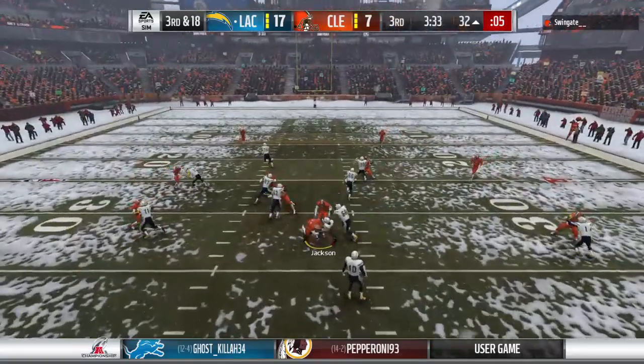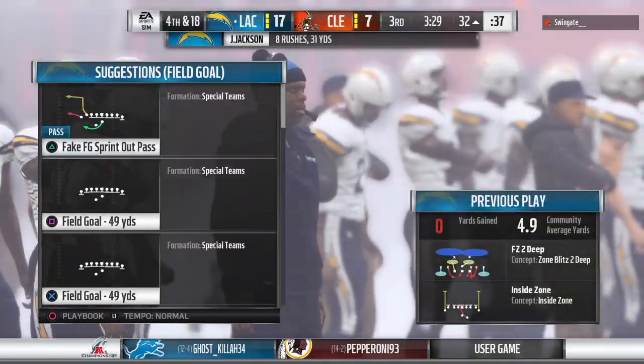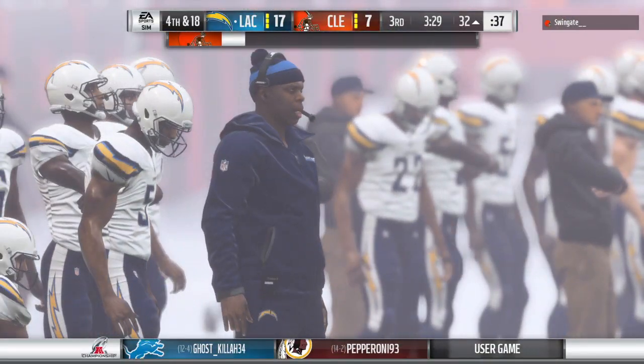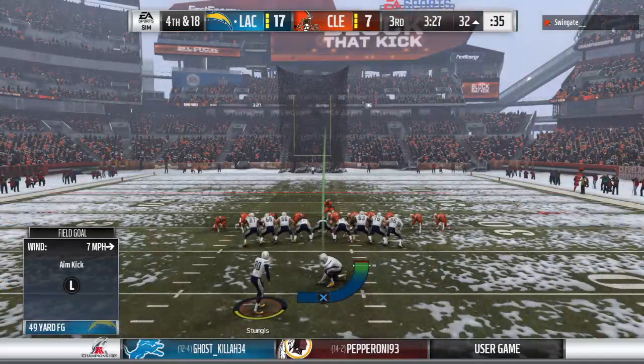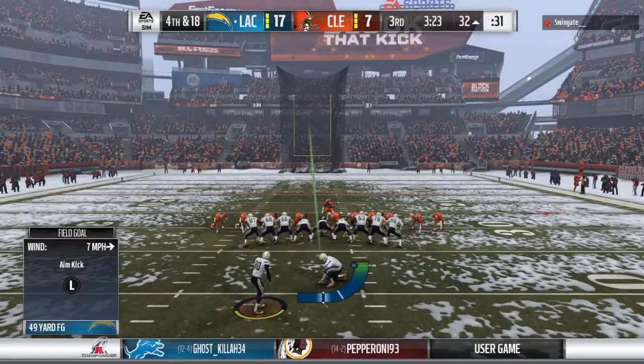On third down, it's Jackson. No gain there on the play, and that's going to leave him with a fourth down. Doubling this guy has to be a priority before moving up to the next level, because the big fella just ate that one alive, just stuffed it.